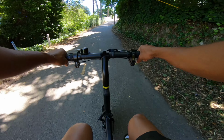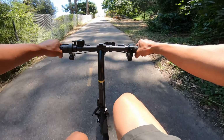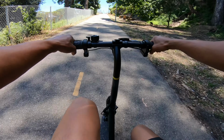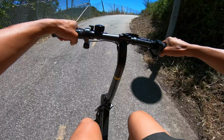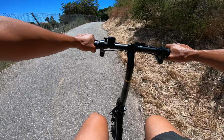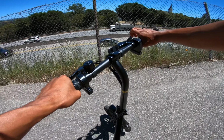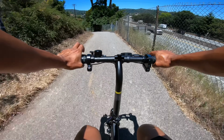Oh, we got ourselves a little uphill here. Now this is one thing that it does struggle on, is uphill, but that's why you pedal. So I'm pedaling a little bit, helping it out. You are gonna get a little bit of workout on uphills, but we're gonna go ahead and turn around and see what the downhill ride is all about, because it is super hot today, man. It is pushing 80 plus degrees. Gonna go back down into the shade.